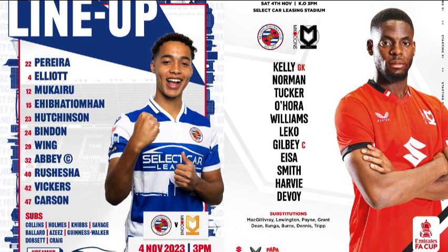But here come MK Dons trying to get a leader. And so the penalty box they go. MK Dons trying to get it back to the top of the box. Reading lucky. Abbey with the spin can clear it.